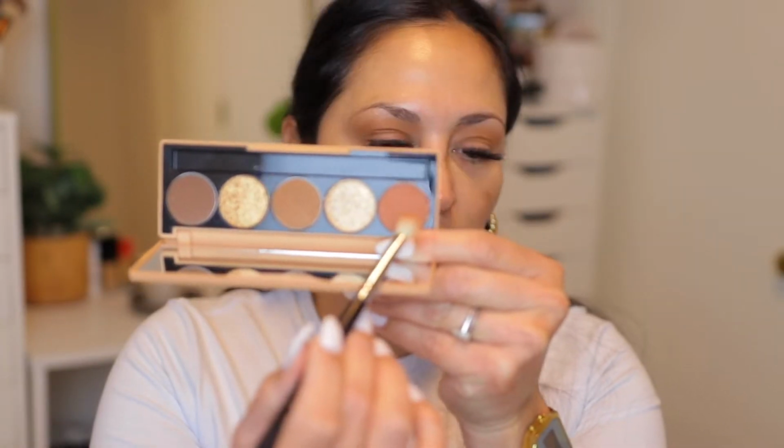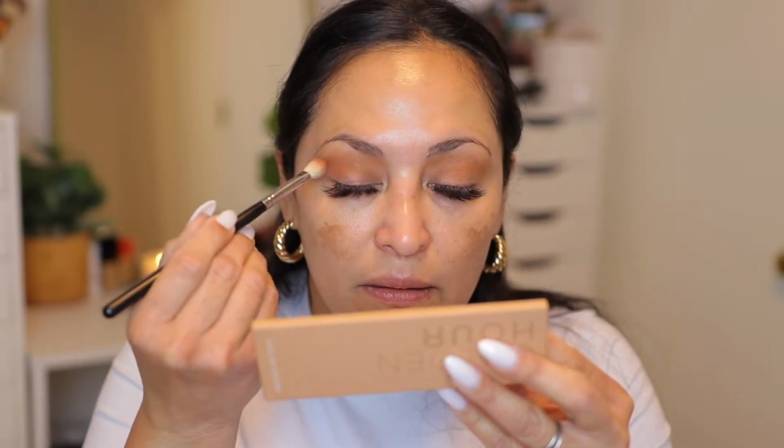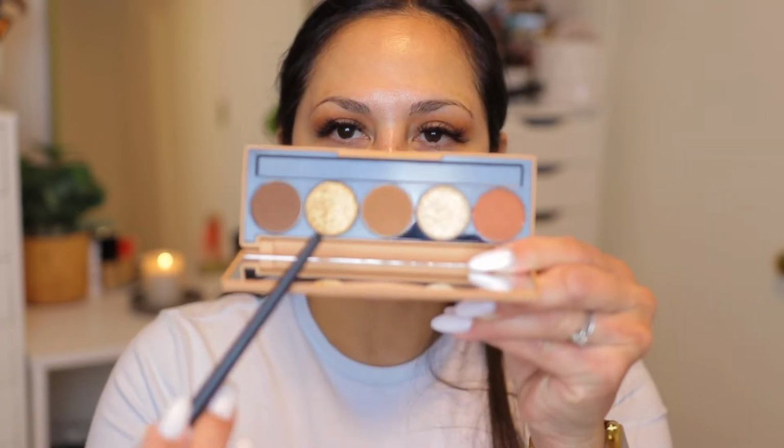I'm going to go in with this shade right here, and I'm just going to put that in the crease and just bring it in towards the inner corner. Okay, yeah, that's very pigmented, really pretty shade. I'm going to go in with this deeper gold shade and I'm going to use that all over the lid.